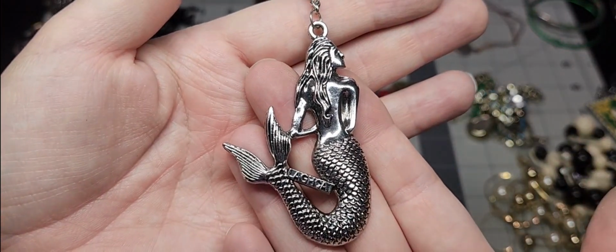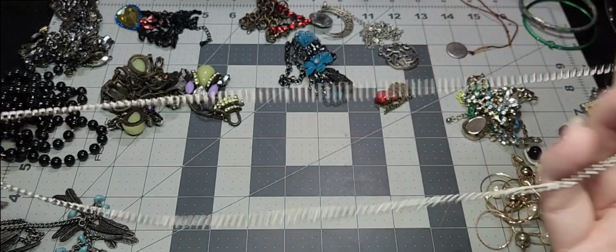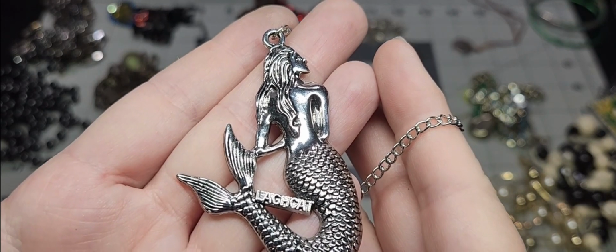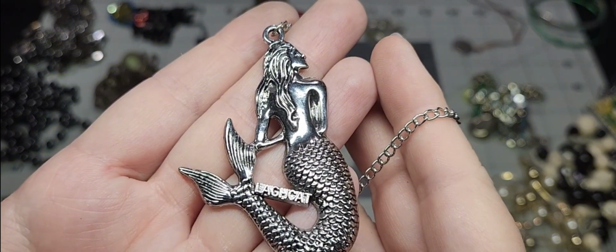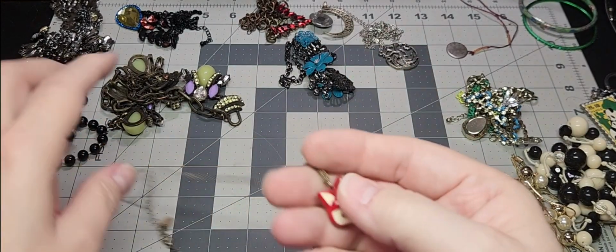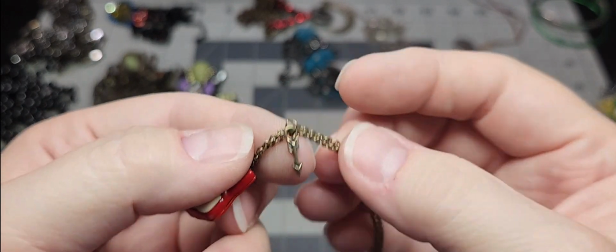Now this looks like Starbucks. It is one long chain, and it really does, well, it says Laghcat, Laghcat, so we'll have to check and see what that is. Let's do the smaller one, work our way up. This is a cute little red fox. And it has a little arrow as well.